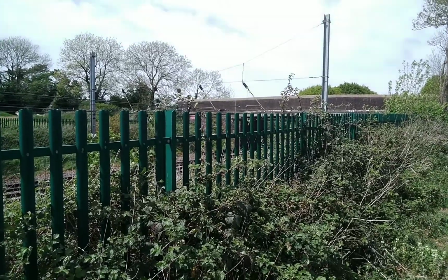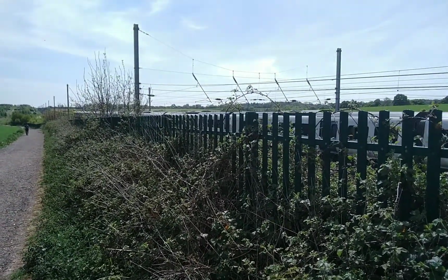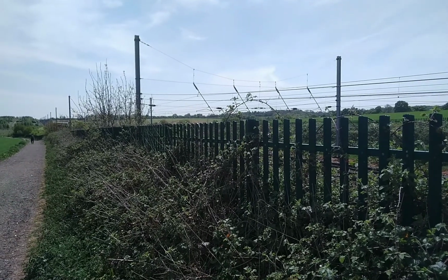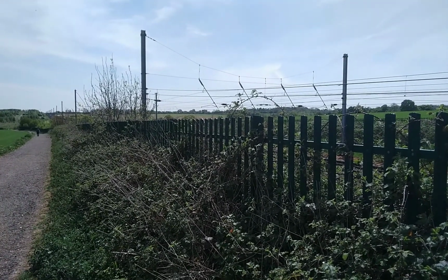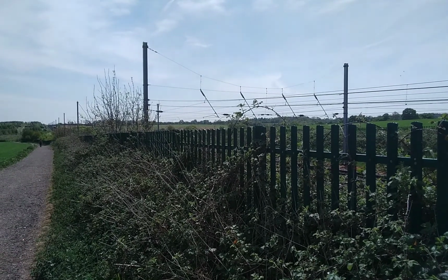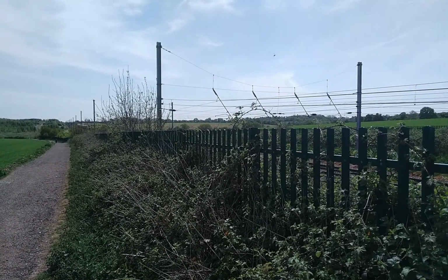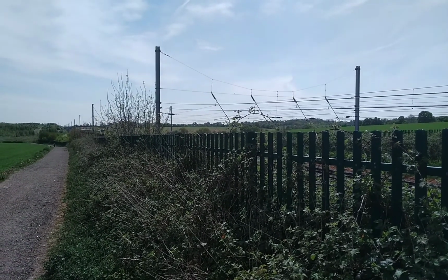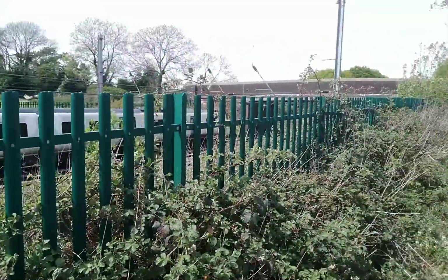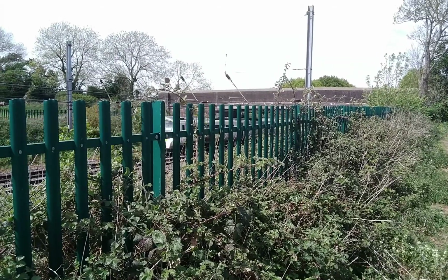Okay, we've got a Thameslink 700 coming through. 700 118 from Bedford to Brighton. Okay, our final train for part 1 is a Thameslink 700 from Gatwick Airport to Bedford, 700 142.